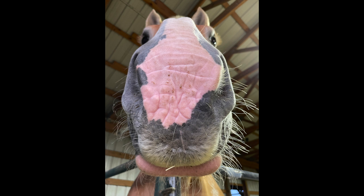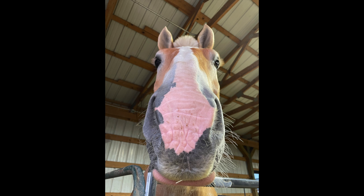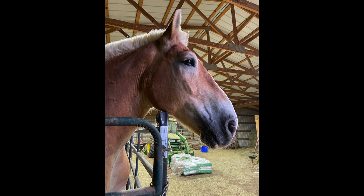Liam is just the sweetest boy, and how could you say no to this nose? These are a few other pictures of Liam. I thought he was absolutely adorable and wanted to include them for you to see.